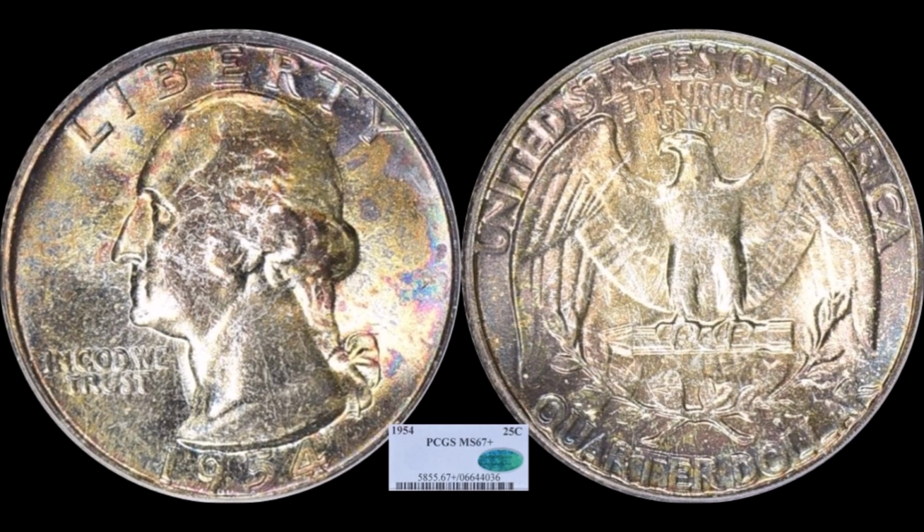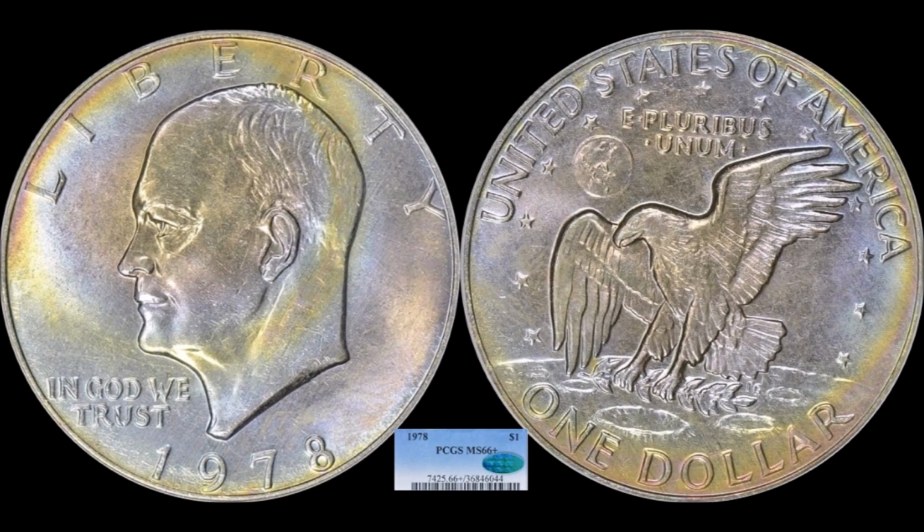I think I like the NGC toned example better on the obverse. It just shows better. But even still, the PCGS example sells for about $900 more. And then you see that reflection in the market of a PCGS grade bump. So we have two more coins.